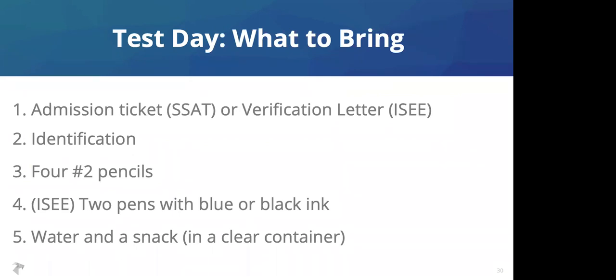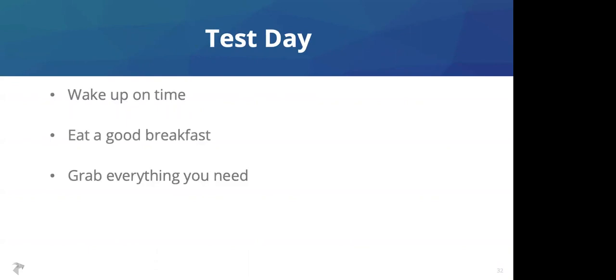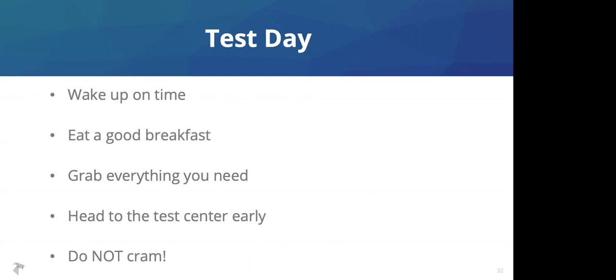I seem to have some repeated slides here. So we will go back to test day: wake up on time, eat a good breakfast, grab everything you need, and head to the test center early. And then once again, do not attempt any last-minute practice the day of the test.